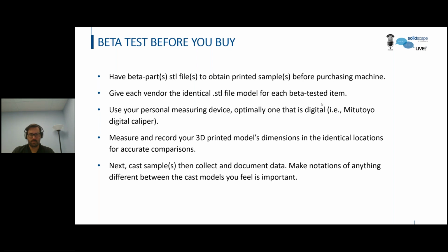And when you get the actual printed items, use your personal measuring device. Whether or not you have the CAD file, you'll be able to see which one is more dimensionally accurate. I suggest that you use your personal digital measuring device, like a Mitutoyo caliper, for example. So you measure and record your 3D printed model's dimensions in exactly identical locations, okay? And then after you get all that, you cast your samples.